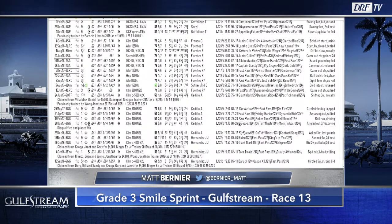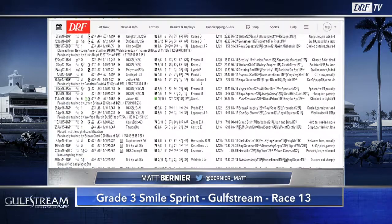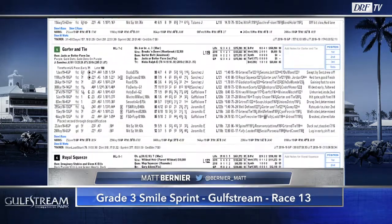So ultimately, where do I land in this race? I'm going to go back to Garter and Tie. I don't really know where this Ocala came from, because I've always maintained 1 turn is his bread and butter. I just never thought in a 6.5 furlong race he'd be able to go off and win by 10. He was visually very impressive that day, and he's going to be my top pick in here. So I'm going to come right over here, click first, because he's going to be my first selection in here.